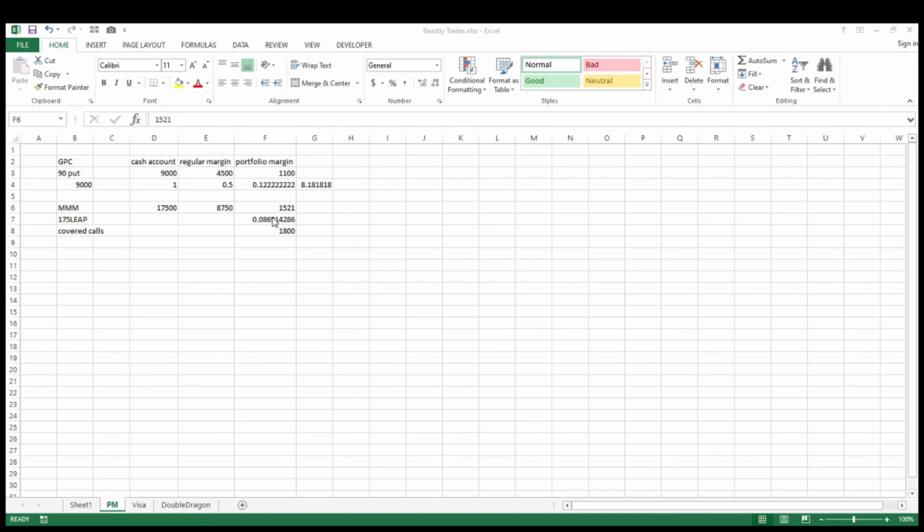Well, actually, technically, this is a diagonal, so it's like a covered call, but instead of paying $17,500 outright, you're only paying roughly $2,000. And then if you sell a covered call against it, you can reduce your cost to a very negligible amount, and that's just on selling call premiums. That's not even taking into account any capital appreciation.